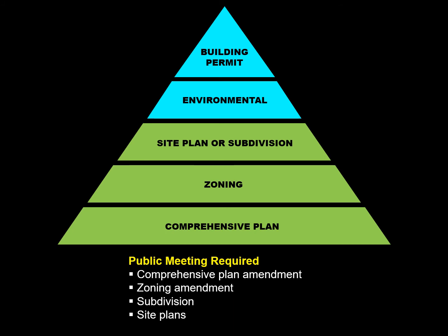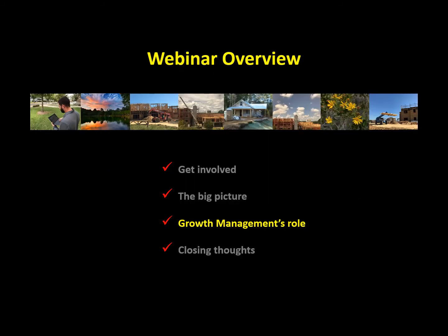The rest of this webinar will provide a detailed explanation of the next steps in the process, all of which are the Growth Management Department's responsibility. Now that we've outlined a big picture overview of the development process, it's time to look in detail at the role served by the Growth Management Department.